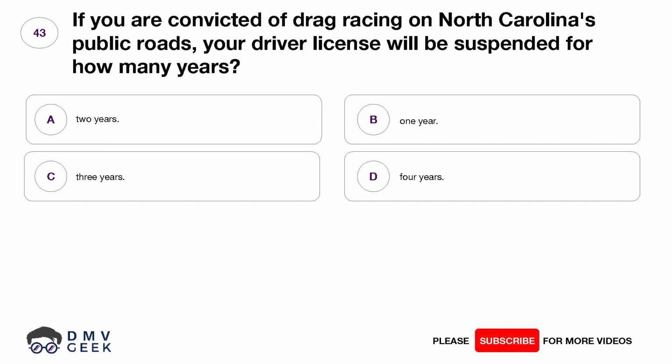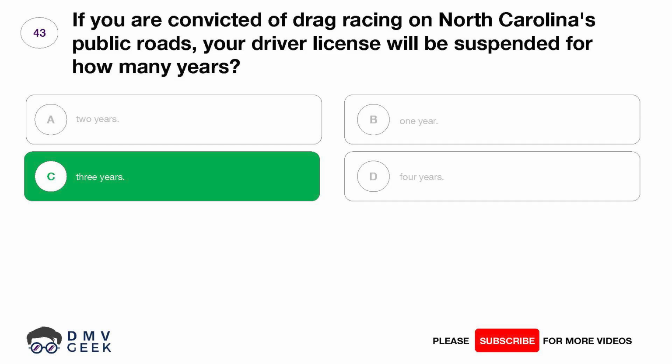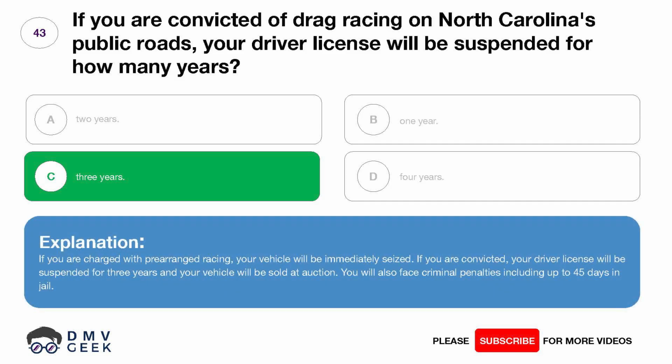Question 43. If you are convicted of drag racing on North Carolina's public roads, your driver's license will be suspended for how many years? A. 2 years, B. 1 year, C. 3 years, D. 4 years. The answer is C. If you are charged with prearranged racing, your vehicle will be immediately seized. If you are convicted, your driver's license will be suspended for 3 years and your vehicle will be sold at auction. You will also face criminal penalties, including up to 45 days in jail.